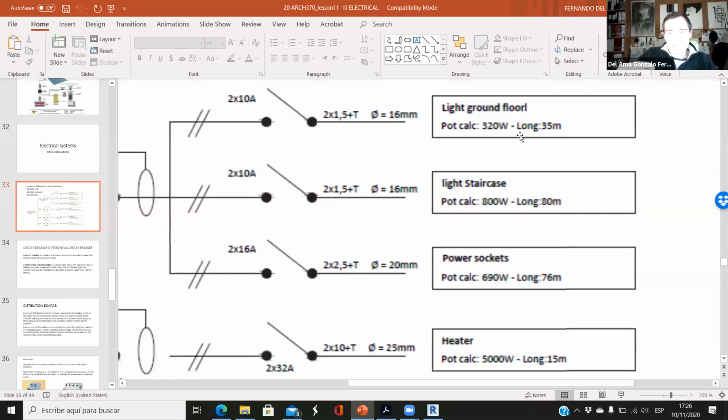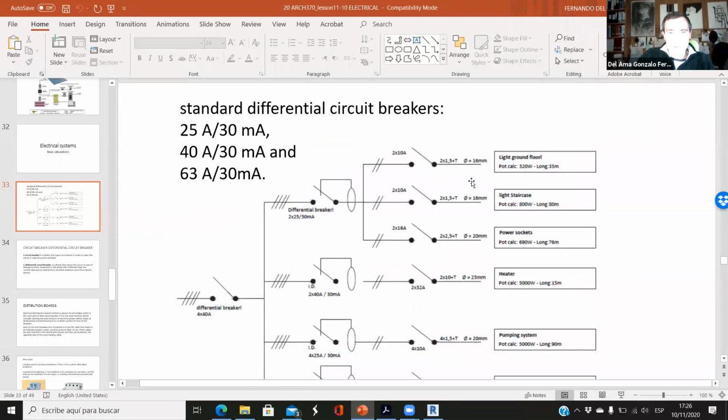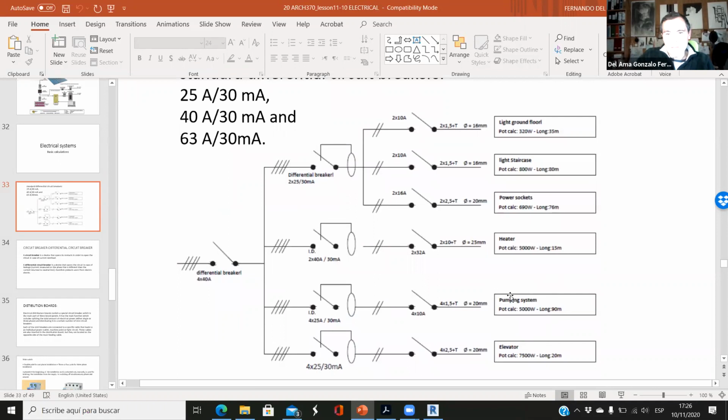So again, it's not something that we want to care about, but at least talking to the electrical engineer, we should understand what he is doing or what they are doing, this electrical engineering company. And we have to agree on that because eventually it's our responsibility. It's our building, it's our responsibility.